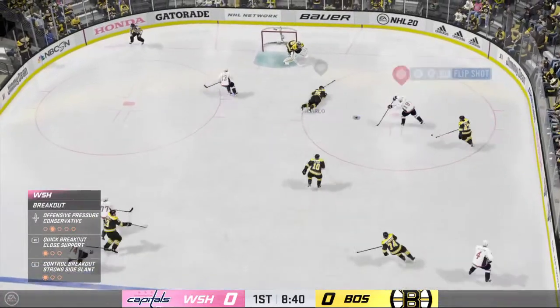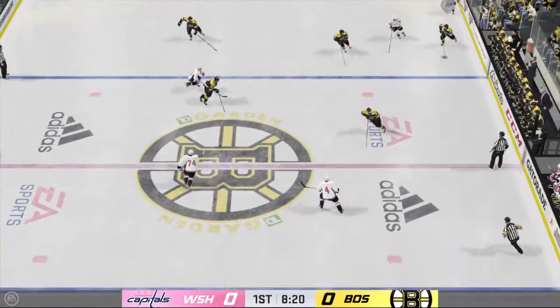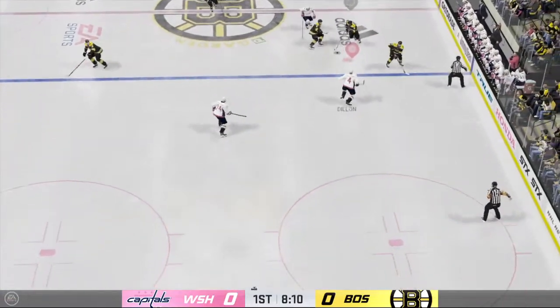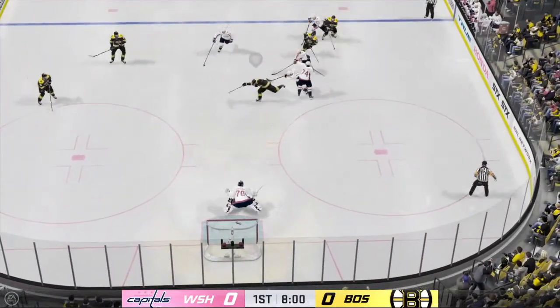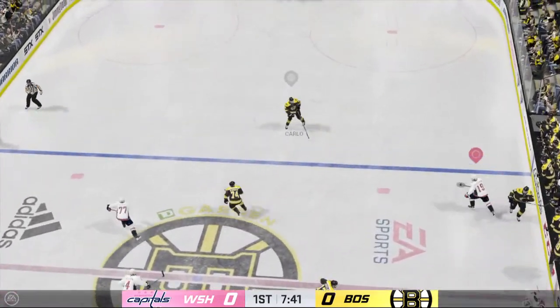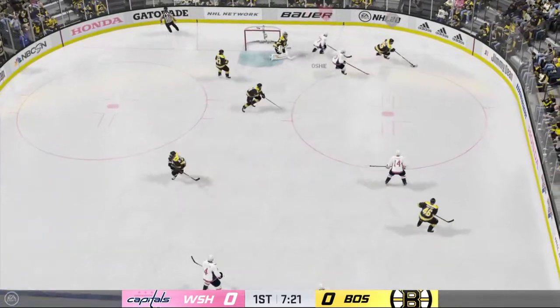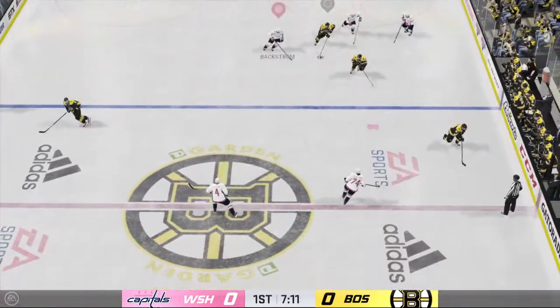Looking to make something happen in the offensive zone. The Bruins have a hold of it in the defensive zone. Stays with it. Krug's got it across the line. Puck grabbed by Verana. Taken by Backstrom. They've got numbers. Just wide of the net. Boston's got the puck inside the defensive zone.